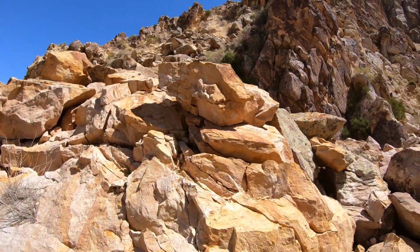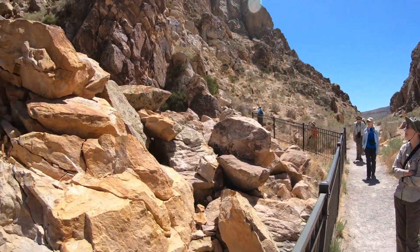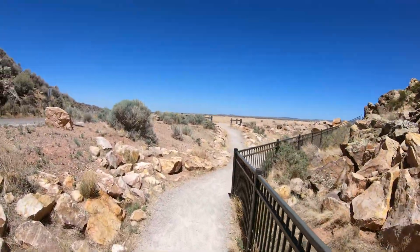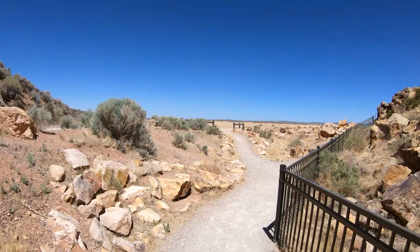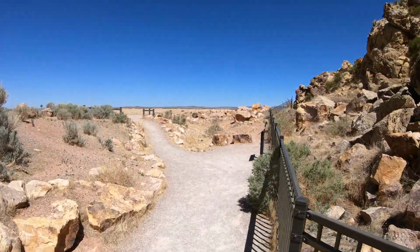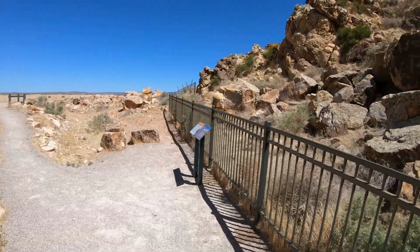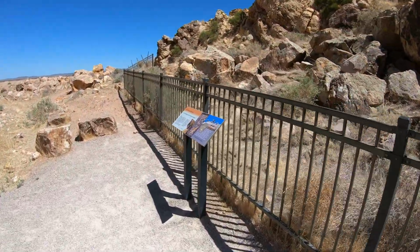Well, we're coming out from the gap back here, out to the open area down here, which the gap opens up into. So that was very windy there. Oh, there is a sign here. There were a few more that we saw.